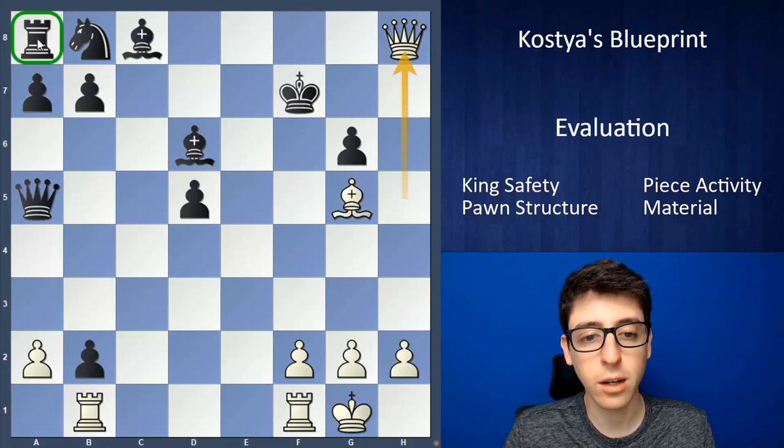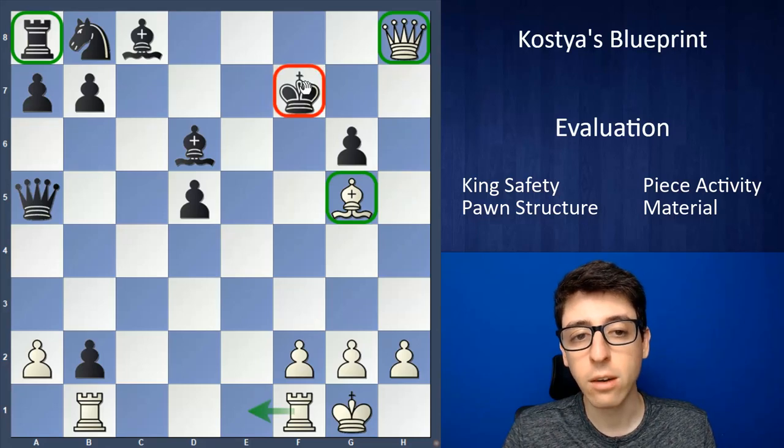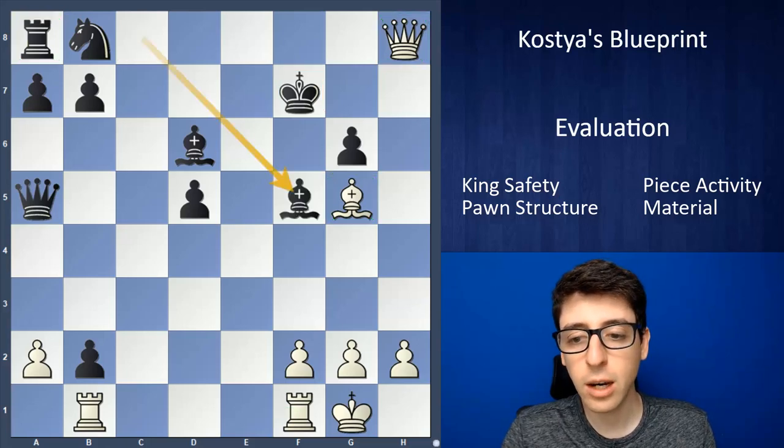Black's rook is stuck on e8. White's rook is immediately ready to join the action. The bishop and the queen are all nicely coordinated. And of course, Black's king here is kind of left defenseless. And so this position is just totally winning for White. I do like how Keres finished off the game, so I'll just show the last couple of moves.